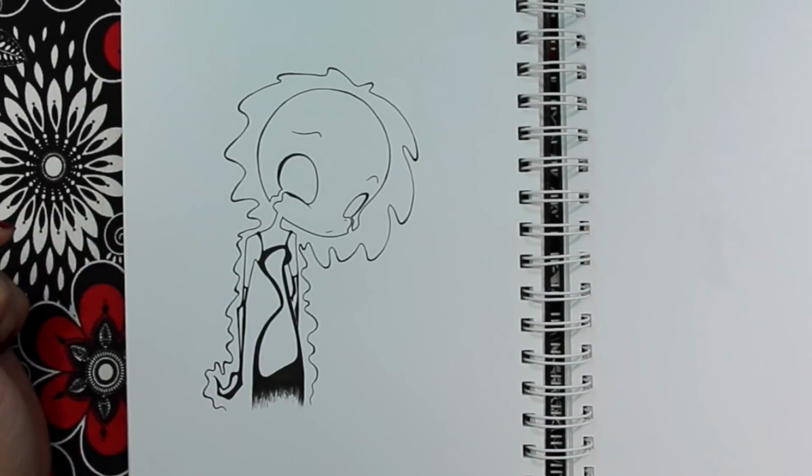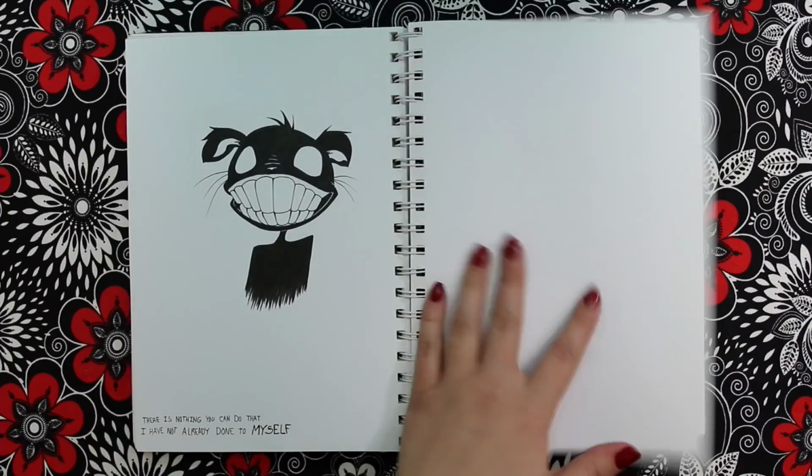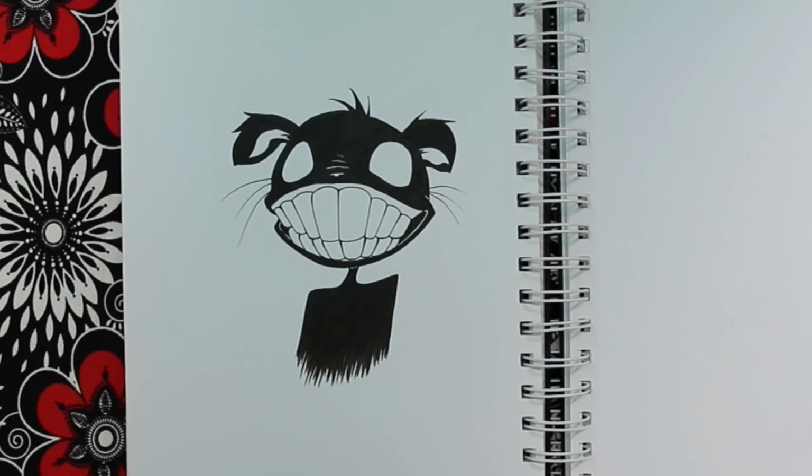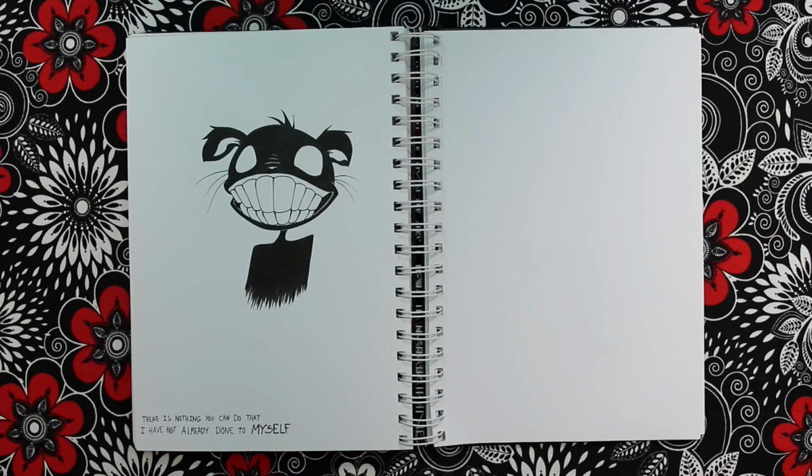I was really happy with this character. I like her a lot. There is nothing you can do that I have not already done to myself. I drew this one while I was listening to a bunch of old Mindless Self-Indulgence songs. Once again, this one is going right back to that Jonan Vasquez style stuff. If you like weird music, I'm gonna recommend Mindless Self-Indulgence.